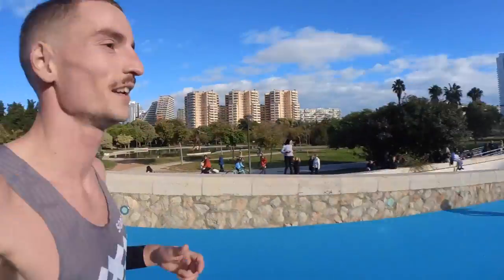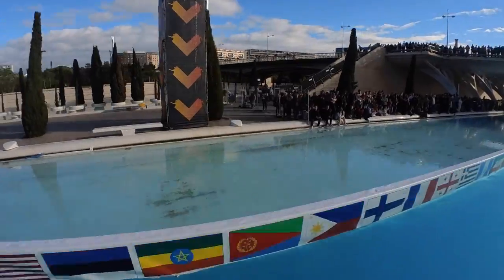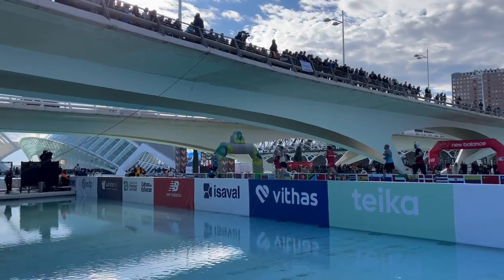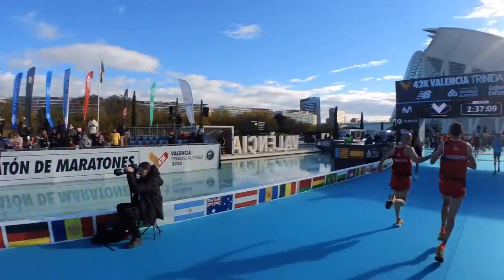Here we go, made it onto the carpet. 400 metres to go. Coming to the finish line. Not quite 2:20, but we gave it a good go. 2:37 on the clock. Here we go. There we go. Job done. 2:37. Have some of that.